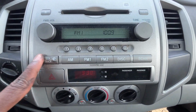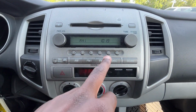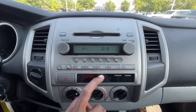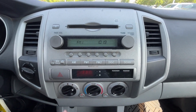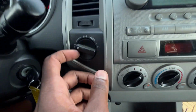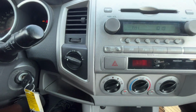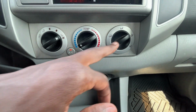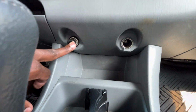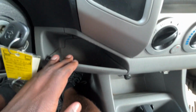And then we can seek here, go through our tracks if the CD player is being used. And then we have AM, FM, FM2, and then the CD player itself there. And we can change our time there on the clock. Hazards, four-wheel drive control, so four-wheel high, then push, you can put it in four-wheel low. And then fan speed, AC toggle, temperature, vents, and then we can choose fan direction there. Cigarette lighter, 12-volt, storage, cup holders. And I like the additional storage pocket here if you just want to lay your phone or whatever.